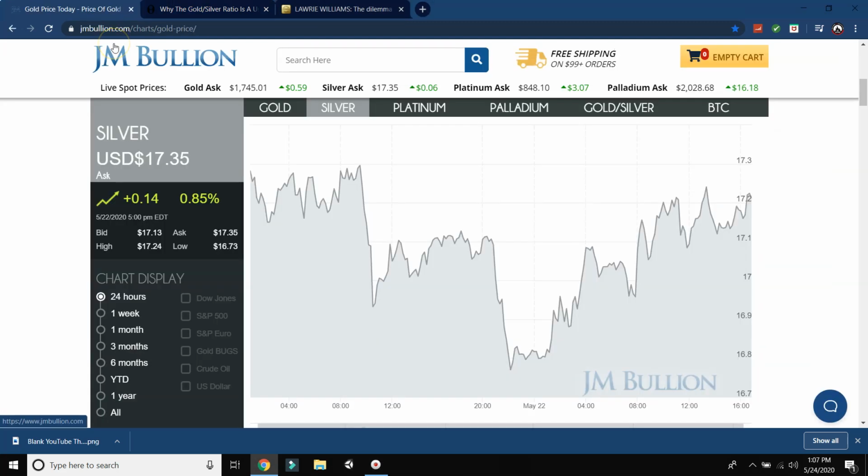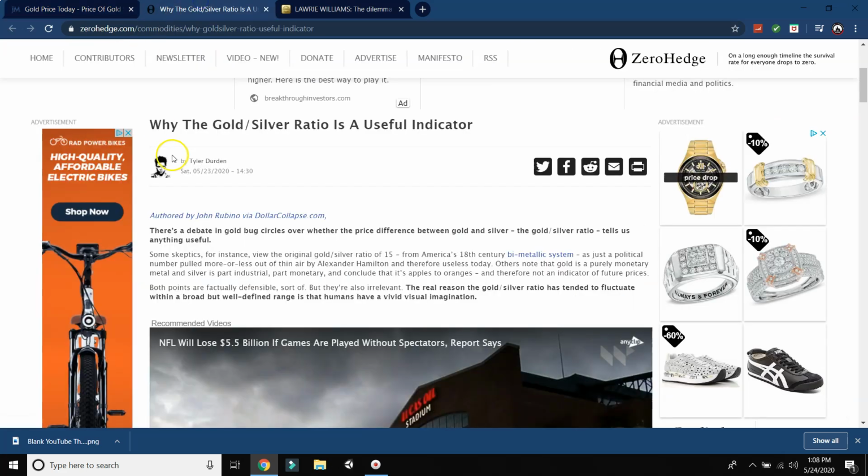So before we start, we see silver at $17.35 in the green, gold $1,745 in the green, platinum and palladium also in the green. Really haven't seen that huge rally, that huge explosion that people were hoping for. In the short term, it's not looking too explosive, but the medium and long term for gold and silver, especially silver, is where the profits are going to really come into play. So you just have to be patient, and I hope you don't sell yourself short.